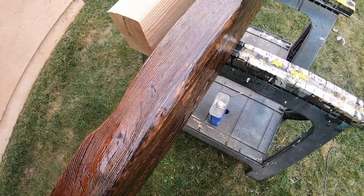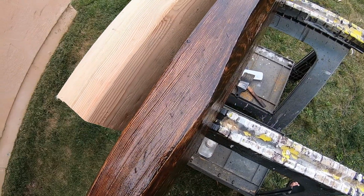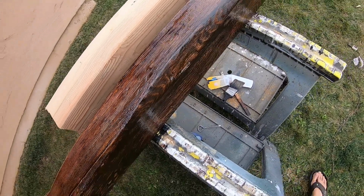Here's a before and after. Looks pretty cool.